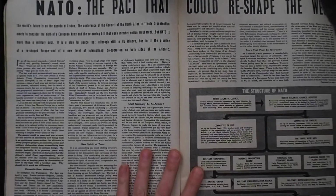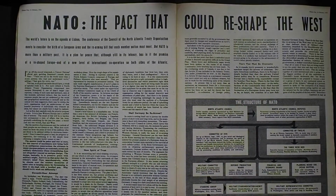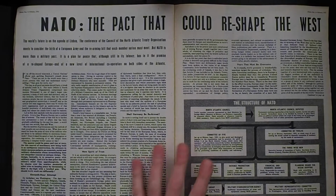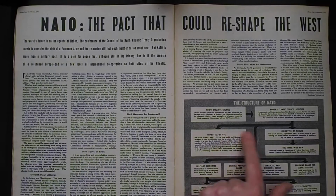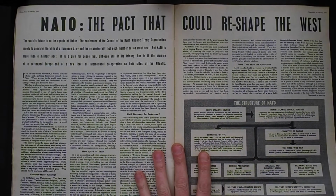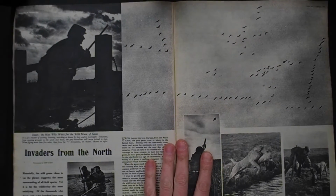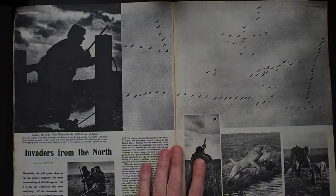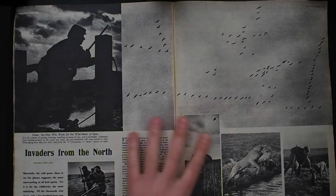So nothing changes here, like with this title, NATO, the pact that could reshape the West. Fascinating. I haven't read this, which looks really intriguing. It's got the structure of NATO there, the North Atlantic Council and stuff like that. And it's just fascinating. So this is a Bert Hardy shoot, Invaders from the North. I think it's about the geese that are coming in. Look at this shot here.